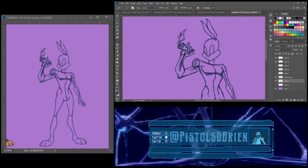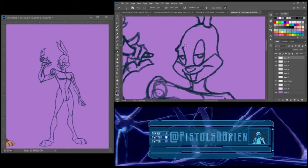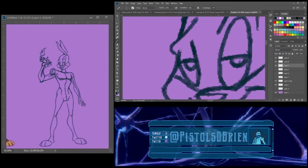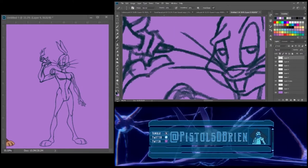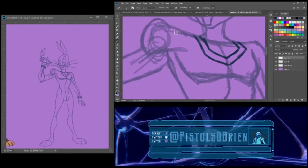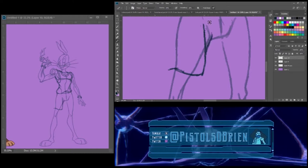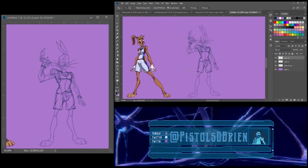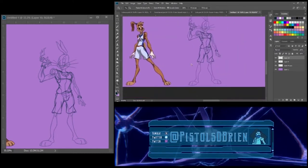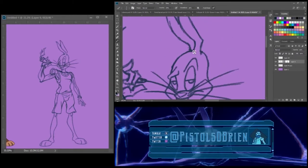Now, similar with my design for Lola, I decided to give this version of Bugs Bunny a more athletic look, again, because him being on a basketball team, I gave him more of a muscular upper body than he normally has in the cartoons, but very much in line with my more comic book style. Again, I gave him the same kind of uniform that both LeBron James and Lola Bunny are wearing in their respective images. The uniform is closer to a modern-style NBA uniform when compared to the original movie.